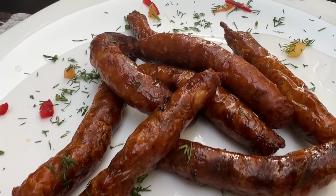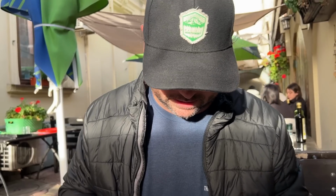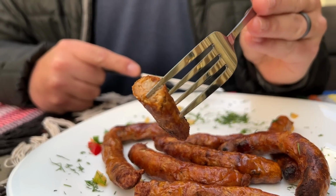We got a mixed pork beef stew with polenta, and also a chicken stew with polenta too, I think. It said mixed sausage. They all kind of look the same. Maybe they're different. I'm not sure. There's some dill and onions and stuff as a garnish. They're grilled really nicely.